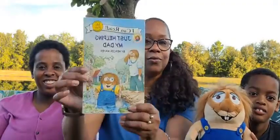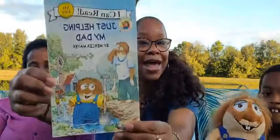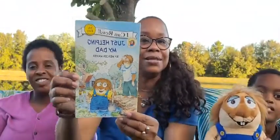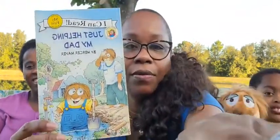However, I got a nice, cute little book for you guys with this guy's family in it, right? You got to hold him up so he can be seen. Just hold him up right there. And we're going to be reading Just Helping My Dad. It's an I Can Read book. It's written and illustrated by Mercer Mayer.